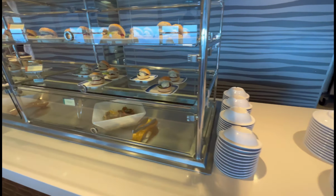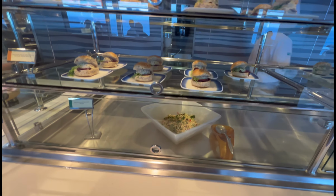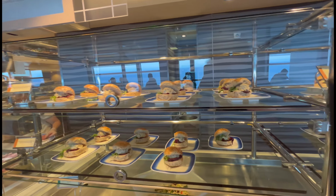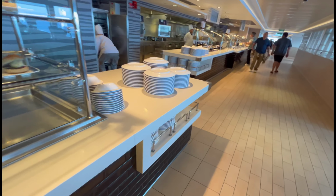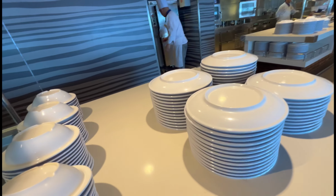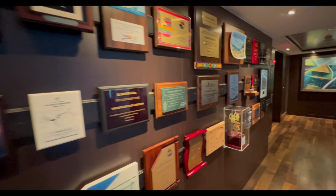Here you have some nice little sandwiches. And I believe this is the point where I decide to grab a sandwich for my girlfriend, who unfortunately was feeling seasick, so she was kind of stuck in the cabin. So I grabbed myself a plate and got her some French fries and went down to the cabin. But we're going to skip ahead now.